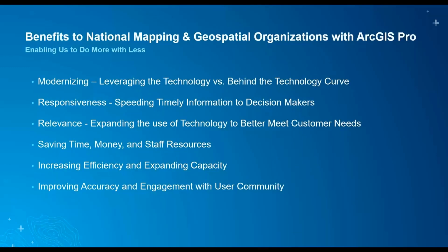So why should you care about ArcGIS Pro? Well, for starters, it allows you to do more with less. It enables you to modernize your staff and their information delivery by leveraging technology versus being behind the technology curve. It helps you be more responsive. It's speeding timely information to decision makers and key stakeholders.